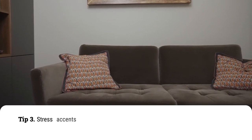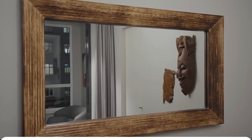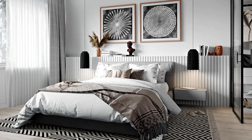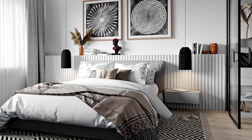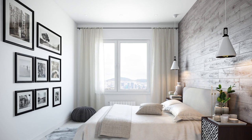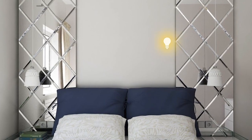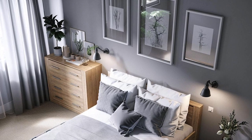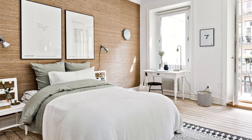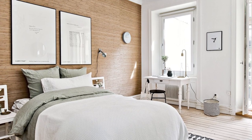Tip 3. Stress accents. If you don't like bright colors, use shades of gray, brown, and black. Hang posters and monochrome posters on the wall. Black and white photos in frames is also a classic interior design technique. You can also use small paintings or even mirrors. You don't have to choose ones of the same size and shape. Select one wall and arrange them so that they make a kind of a panel picture.